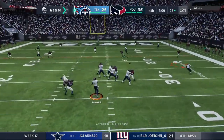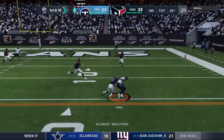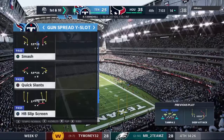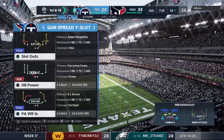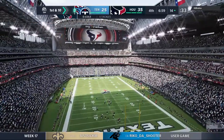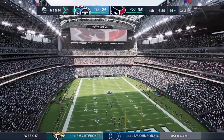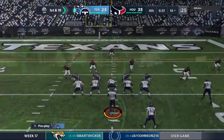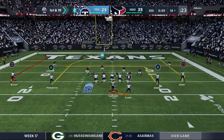Out of the gun, Tannehill. And a catch right side by Evans. And they'll work it inside the 15-yard line before it's all said and done. Back-to-back nice plays, 12 yards that time and a first down. Here's a 1st and 10 at the 14-yard line.